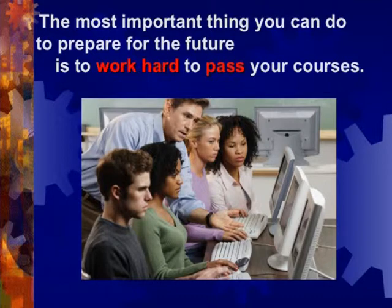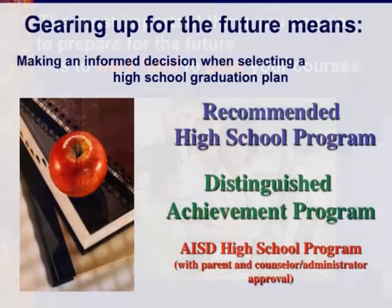Always remember to select classes that interest you and do all you can to pass them. There are many sources of assistance available on campus to help you succeed in all of your courses while in high school. Selecting a graduation plan is an important decision.